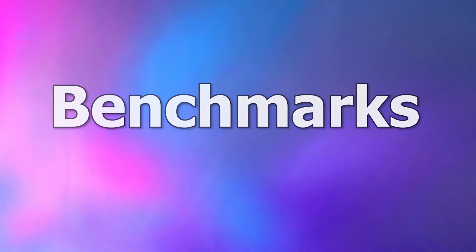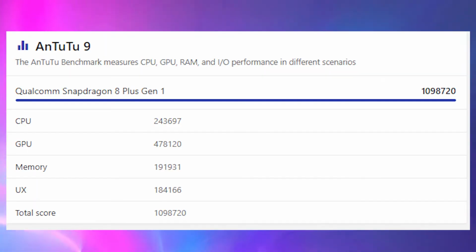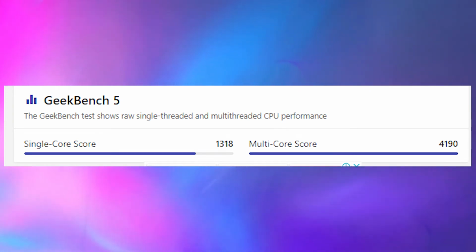Now coming to the most exciting part, which is definitely the benchmarks, and we are going to see Antutu 9 scores first, and the Antutu 9 score of this processor is more than a million. It is 1,098,720, and the Geekbench 5 score of multi-core is 4190 and a single core score of 1318, which puts it above anything we have seen in the Android world.